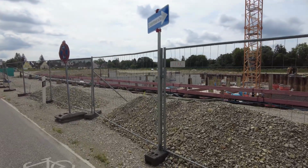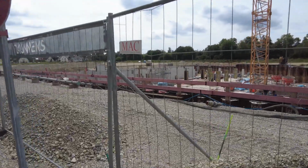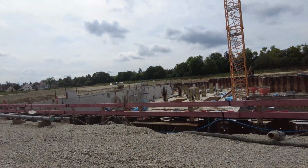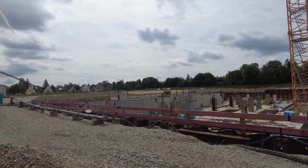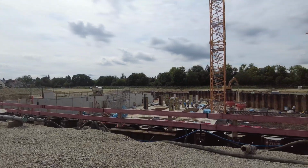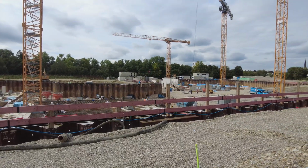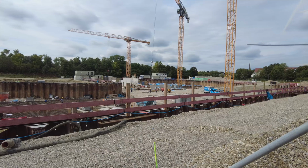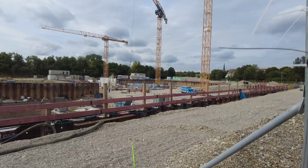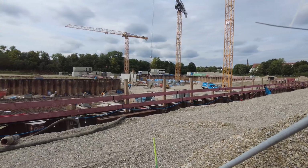That's why they decided, okay, here we will do something different. We will not go 2 or 3 levels deep, what they could have done, but they're going only 1 level deep. And therefore the lower level, the parking garage, will be only 1 level deep to prevent the groundwater entering the construction, which I think is a pretty clever idea.